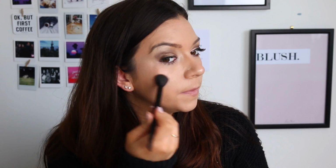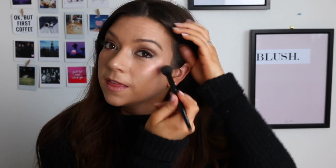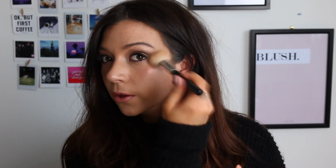I'd be intrigued to try the light shade because I feel like the light one would be more like a pearly pink, which is probably a bit more wearable. But as you can see, hopefully you can see, it just gives a nice sheen to the skin. And I think this will be perfect for summer. When you're on holiday or it's really hot, you can just pop this on and it will look really, really good. It's a really good cheap liquid highlighter. As you can see, it definitely does give you quite a nice glow.